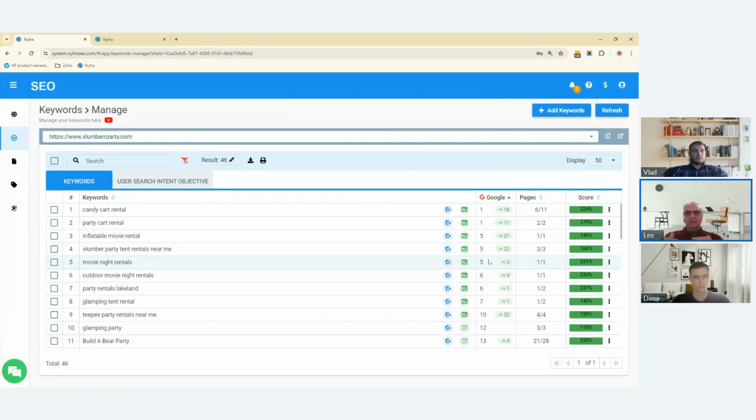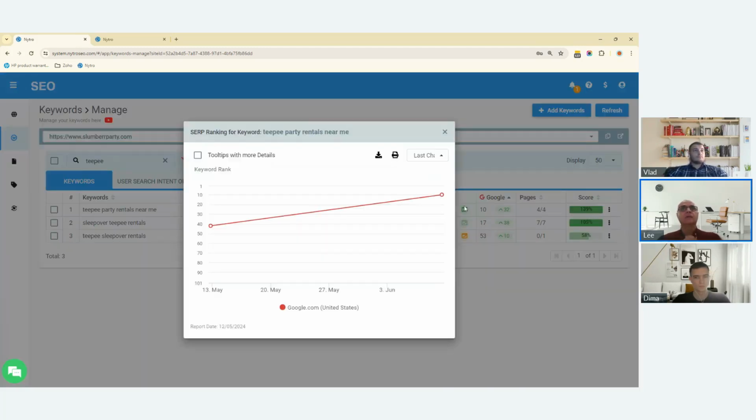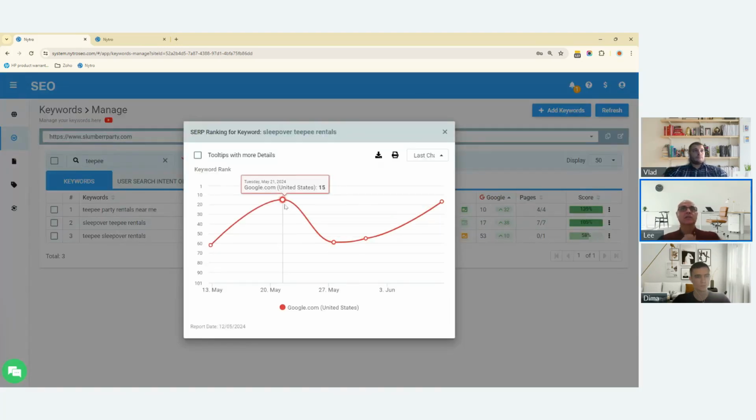So it learns from the process, and we have many examples of how it works, and we'll show this to you. So let's take an example of TP. Yeah, so we have 3 keywords with the word TP inside, and you can see how it reacted over this time. It just shot up. Sleepover TPs. You see this dip here is what I mentioned before. It's very common to see these fluctuations.